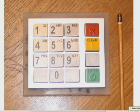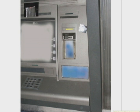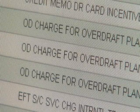A fake PIN pad overlay, so that when you punch your PIN in, it records it. These clear plastic overlays on the PIN pad look like part of the real ATM. Combined with the card slot skimmer, now the thief has your account number and your PIN. If it's done correctly, you would not notice that it looks anything amiss.